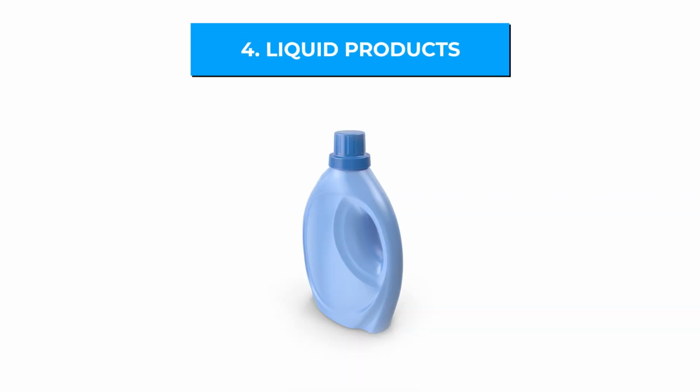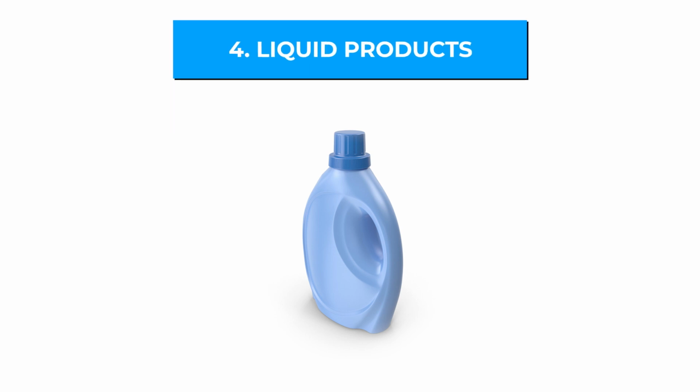So definitely avoid fragile items. The fourth type of product you really want to avoid are clearly liquid products, anything that's liquid in a bottle. The reason being is that a lot of these types of products cannot be shipped on planes on most lines.